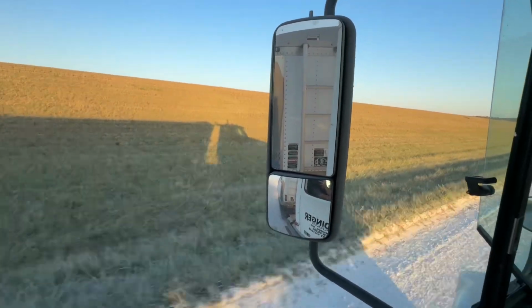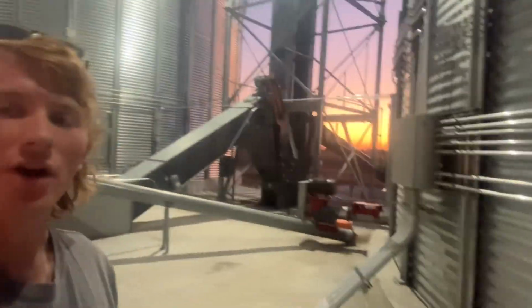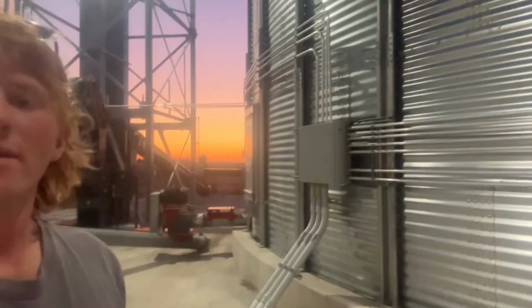This is pretty cool. Oh, that was my first load of the day to the bins, and I'm sure that we'll have more tomorrow. Look at that. That's cool. We had a truck go down, so I think that we're probably going to be done for the day.